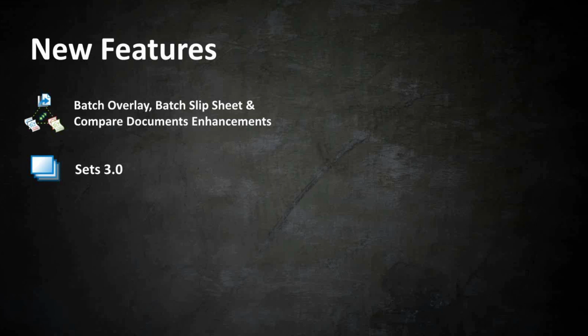Next, we have Cloud Plus, which is a new markup tool that combines the functionality of the cloud and the callout markup into a single tool. This also means that only a single markup will appear in the markups list itself. And one of the most highly requested features of all time, it's finally here.